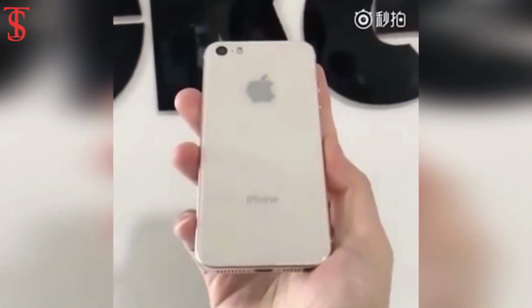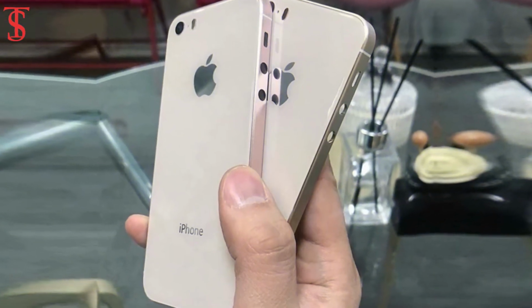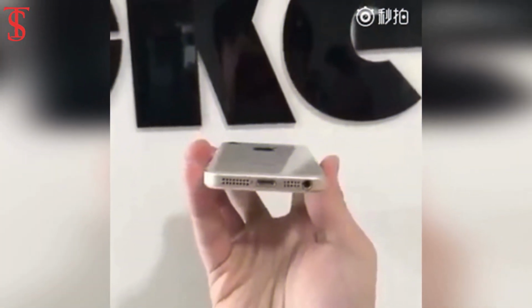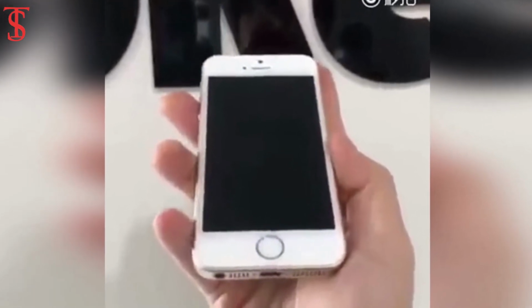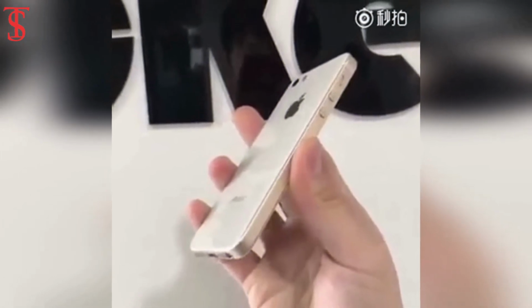The latest iPhone SE leak shows the glass back. What's interesting is the phone was previously rumored to nix the headphone jack, but this model has the headphone jack right at the bottom. The phone was not shown with the screen on, which means that it could likely be a dummy unit. The thing about dummy units is that they are hard to validate.